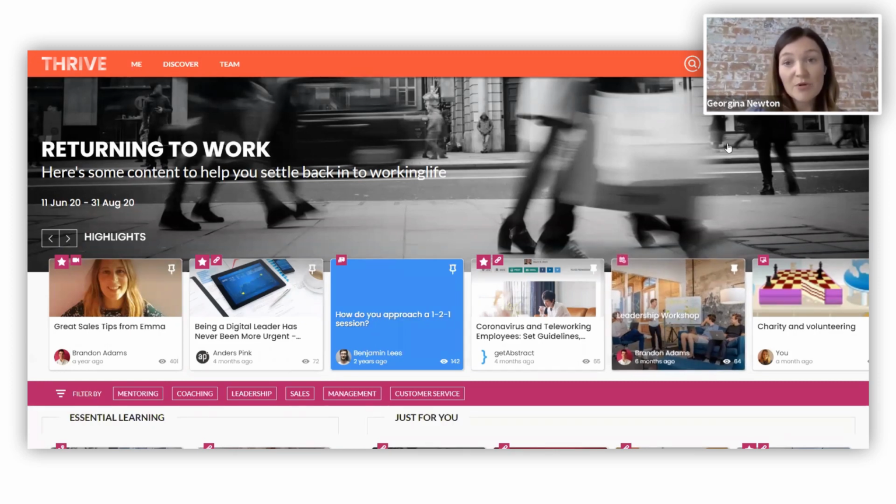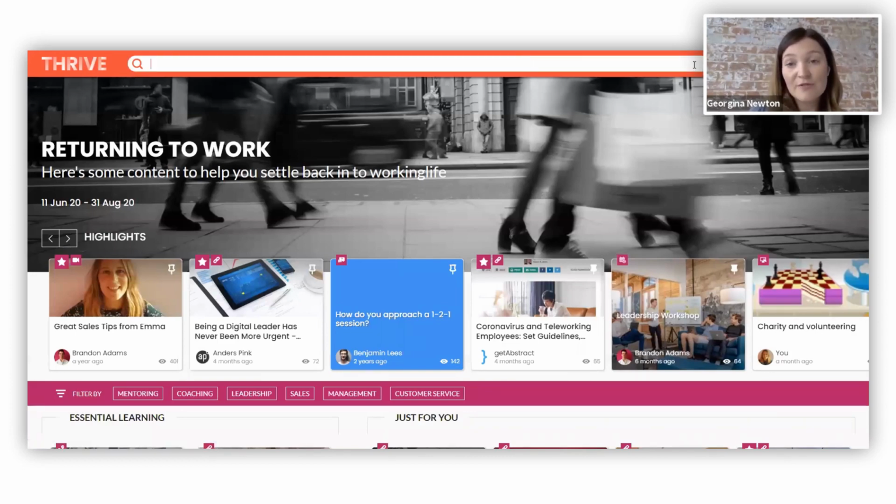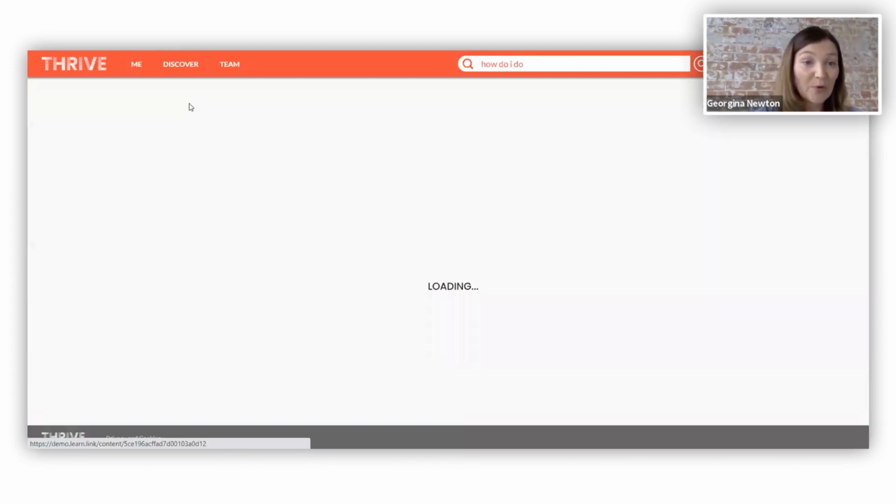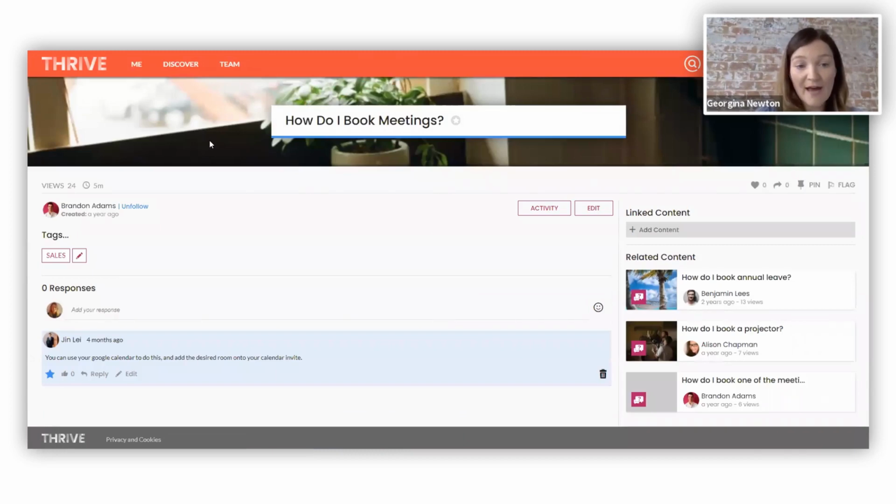The other thing that's important here is that actually making sure your employees can find the content that they need really, really quickly at that point of need. So we've got a really powerful search functionality to help with this. So you can search for really specific things, such as how do I book a meeting, and that will find you the quick answer that you need to that.